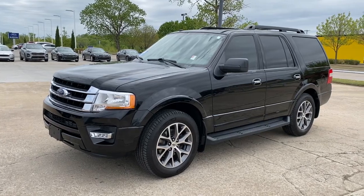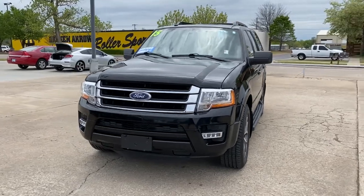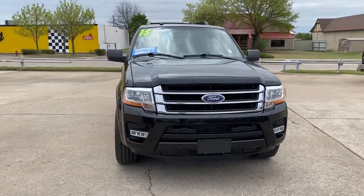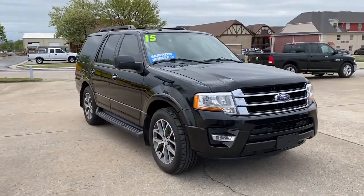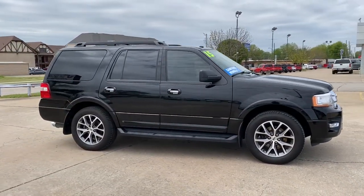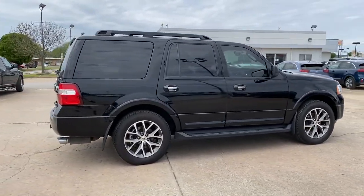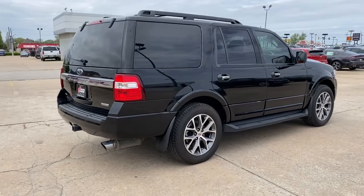Get into a car with value. 2017 Ford Expedition. With less than 70,000 miles on the odometer, this vehicle provides excellent value. Here's a sleek and powerful Ford Expedition, the full-size SUV that seats up to 8 and leverages the latest technology to optimize safety, comfort, and capability.